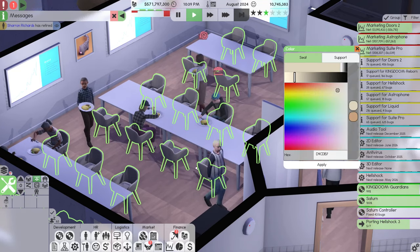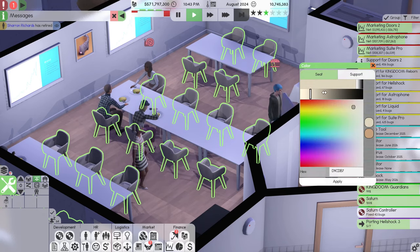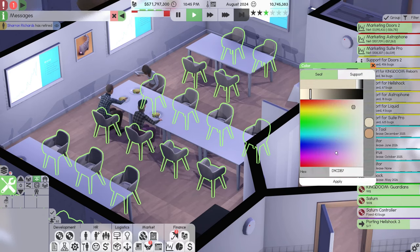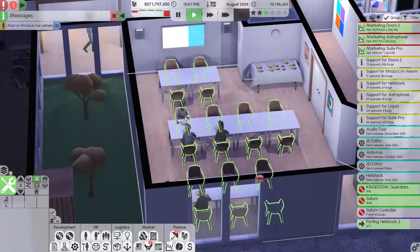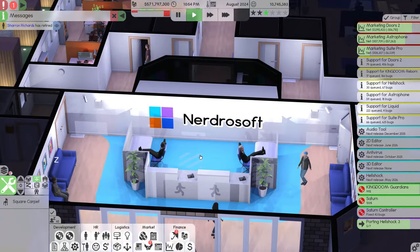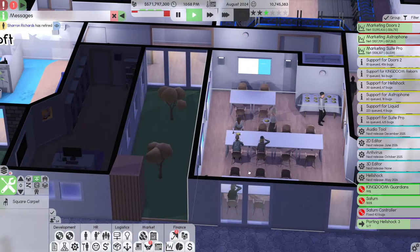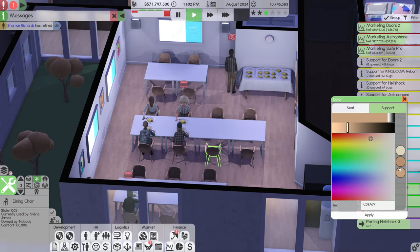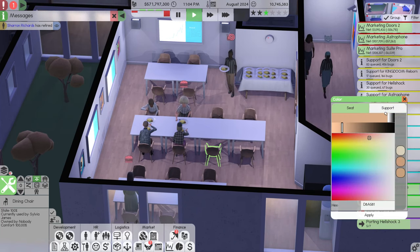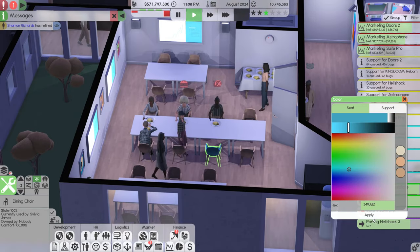So that's the one that we're going to be going for. And then color-wise, I don't really know what color to go for with this. We could go for, have I got the orange on my, no, that is definitely not Nerdrosoft orange at all. Would Nerdrosoft like blue, like the really light blue from here, look good on those? Or is it gonna look terrible? I feel like I know what the answer to that question is going to be, if I'm completely honest with myself, but we're gonna see how that looks.